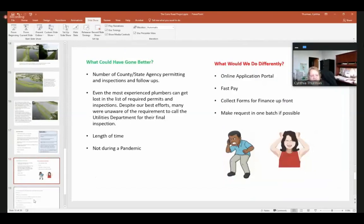Even the most experienced plumbers and contractors get lost in the number of permits and the number of inspections. So even despite our best efforts with checklists, different requirements, and a lot of hand-holding, there were some missed inspections, and so there were a little bit of delays. All we can do is reduce the number of inspections to make that process easier. It's hard. There were 4 different county agencies and a state agency that the plumbers and property owners had to work through.